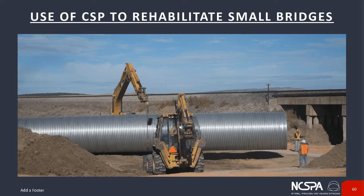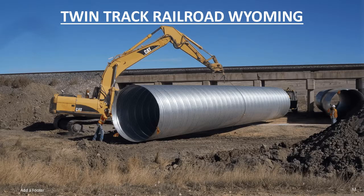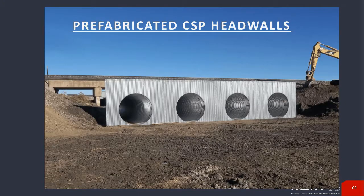Again, just to touch on a couple of those that are in there. This is a rehabilitation of a small bridge near Wyoming. So this is, I think, a 120-inch diameter pipe. There are going to be several of these. They are long lengths, 60-foot lengths that have been slid underneath this railroad bridge. And then it will be backfilled to support.